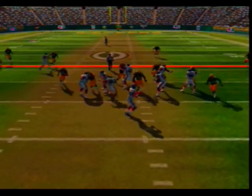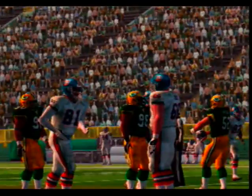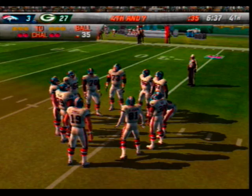Two quarters. Nice job so far on third down for the offense, and we'll see if that continues here. It's broken up. When you let the defense get into your backfield that quickly, bad things are going to happen to you.